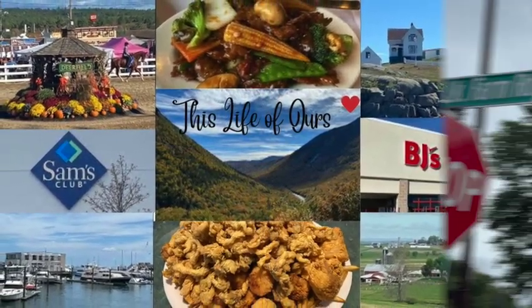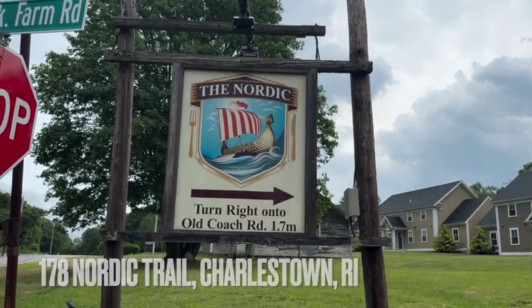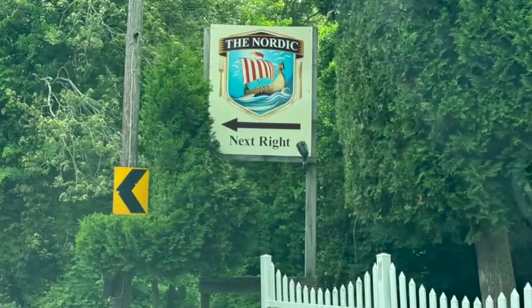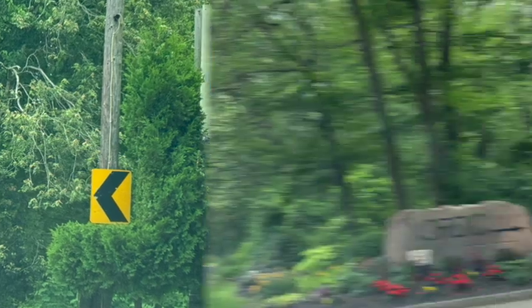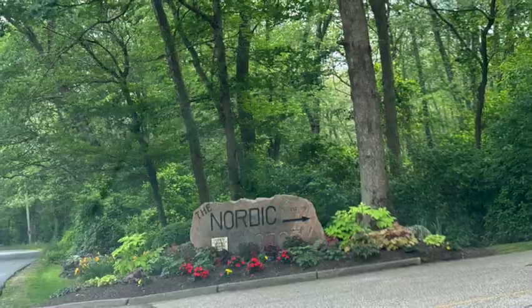We made our yearly trip to the Nordic, located at 178 Nordic Trail in Charlestown, Rhode Island. When you start seeing the signs, you know you're getting close. The Nordic is off the beaten path, so just follow the signs for a few miles and you will eventually see the parking lot.